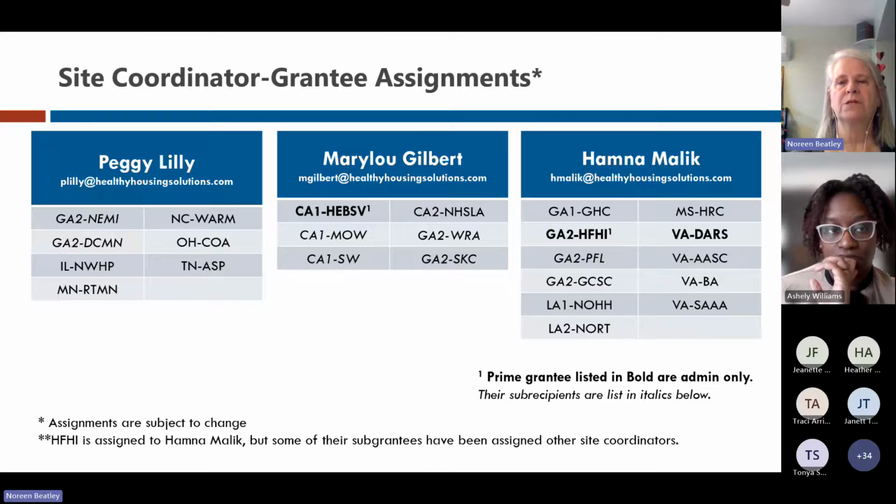And just so you're aware, to a limited extent, we tried to assign grantees regionally, but because some grantees have multiple field teams in different regions, as I mentioned, Habitat for International, and we wanted to balance out the number of grantees and client data the site coordinators will be working with, that didn't work. So we may, as we get into the evaluation, find that we have to tinker with the assignments. If we do, we're going to let you know.